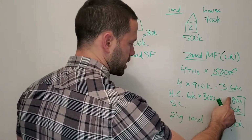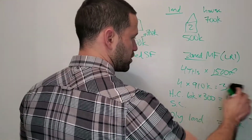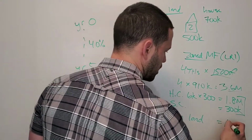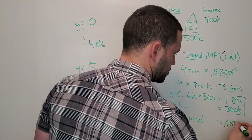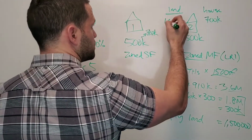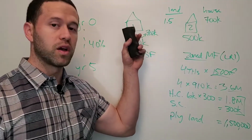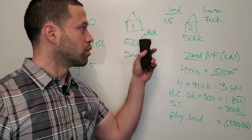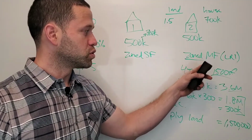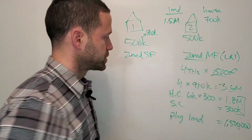Hard costs are still the same. Soft costs still roughly the same. And so the finished product went way up by $1 million, and now the land value also went up by $1 million. So what happened was 40% market appreciation caused a single family home on single family zoning to go up 40%. But it caused this property that had the zoning to allow 4 townhomes to appreciate by a multiple of 3.